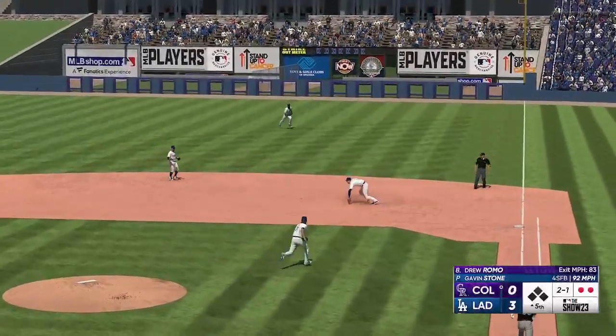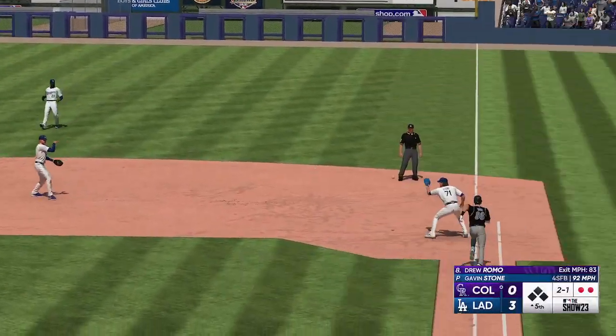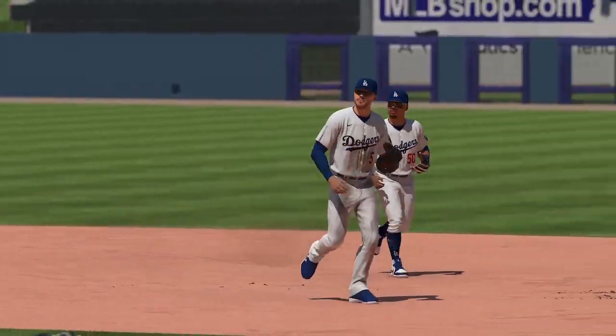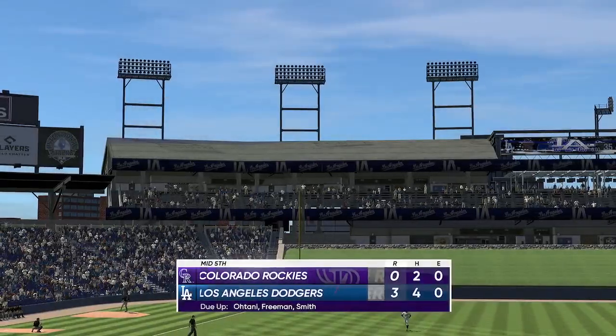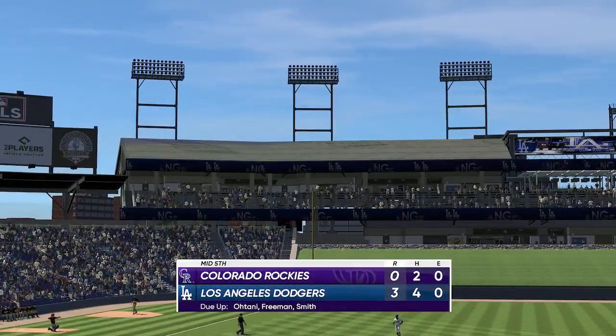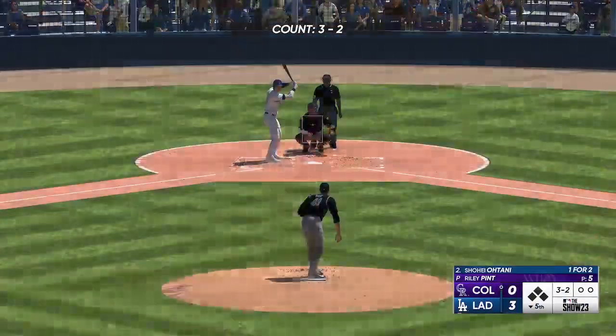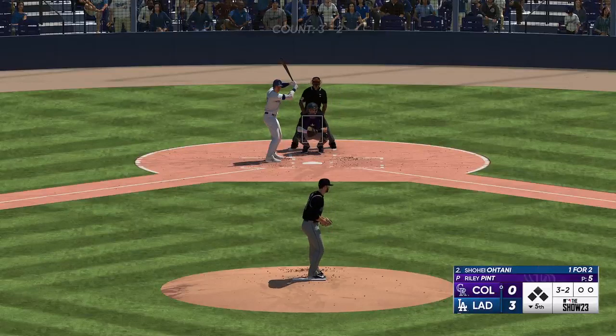On the ground to first. Dives and he can't hang on. The throw is still in time. And they do get the third out. The inning is over. Rockies are down quietly. Still down 3-0. Now a right-handed arm out of the bullpen. Number 41. And this guy can bring it velocity-wise.